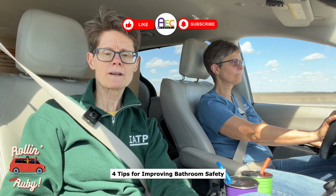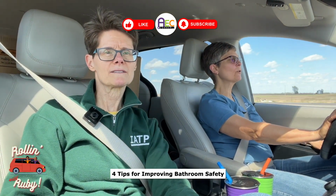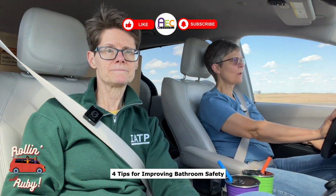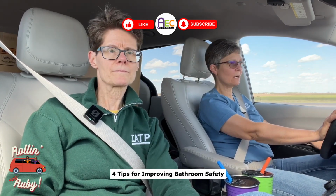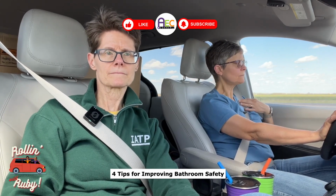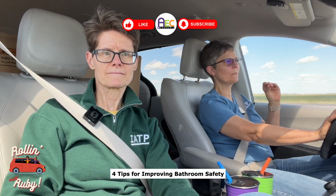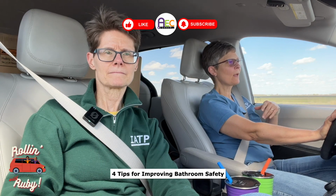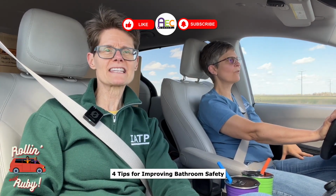Number 3, throw rugs. So we go back and forth on rugs in the bathroom, because it can be slick if you step out of a shower or out of the tub on the floor, depending on your floor. So a lot of times we talk to people about a very low profile bath mat, especially one that's got a rubberized back, but you don't want these thick, fuzzy, high-pile throw rugs.